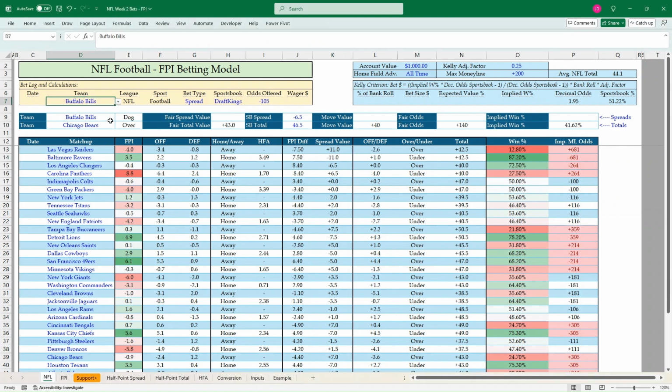So all you do is go up here to the model and type in Baltimore. Actually, we're going to do it here. Baltimore Ravens, they're a favorite. We've got 11. DraftKings was giving them minus 11. To move from minus 11 up to minus 8 is worth 21 points, or minus 121. So this is our line shopping value. If we've got odds that are longer than minus 121, we want to take that bet. And we do. DraftKings was giving us minus 112.